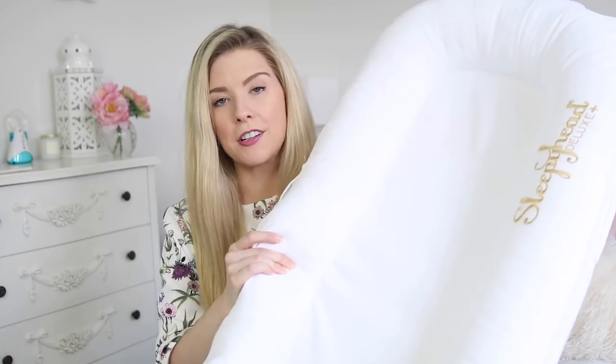So you do have that option, but obviously they start to get a bit wider as well and they get a bit squashed in there. But it will last him for a few more months yet, and then I think when he graduates to his big cot, we will also invest in the Sleepyhead Grand. So that says it all, really. I really, really like it.